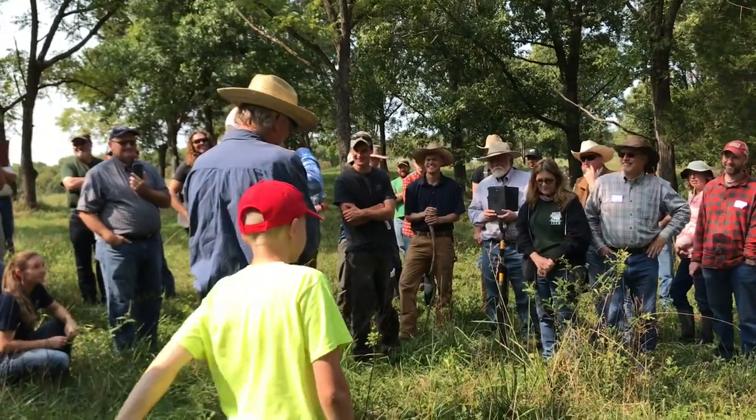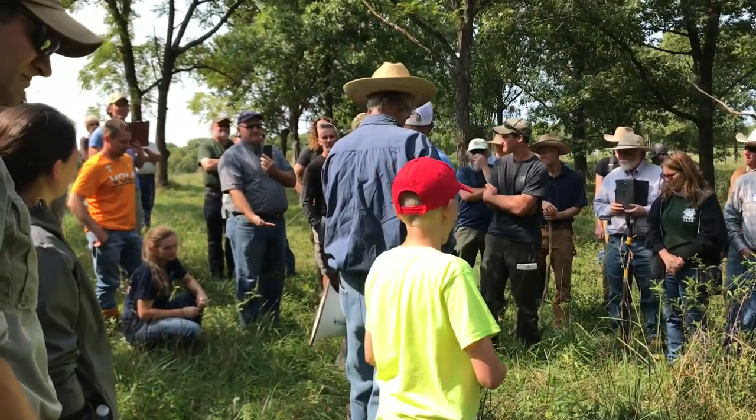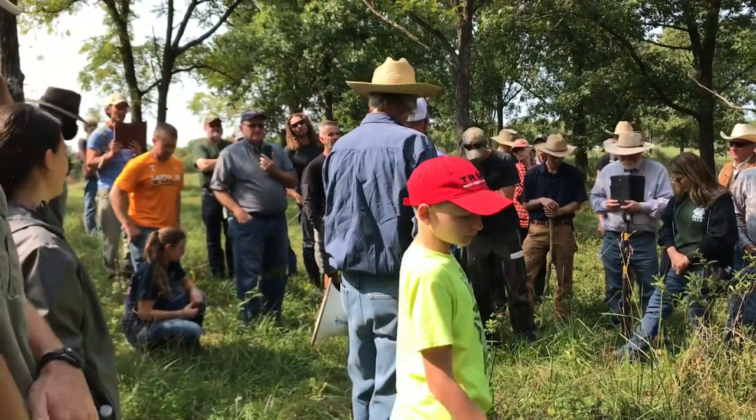Okay, any questions on this particular spot right here? How low do you cut? You cut right down to the... Yeah, I cut them off as close as I can. Don't stick the chainsaw down in the soil.